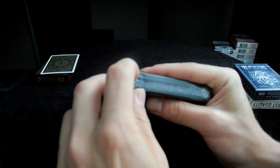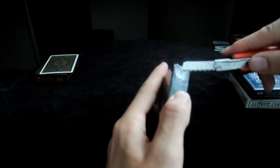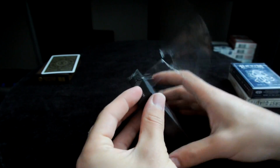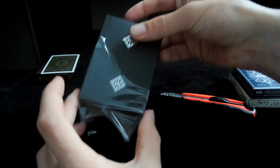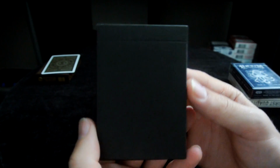the Madison White Rounders. Let's get the seal off. Just use this. Anything but that little rip seal worked. It usually happens sometimes. We'll get the cellophane off. And we have the cards, as you can see.